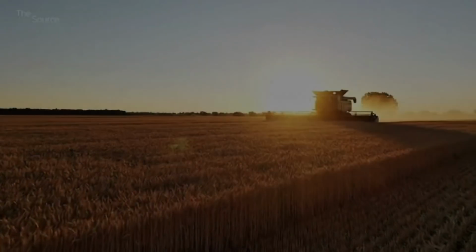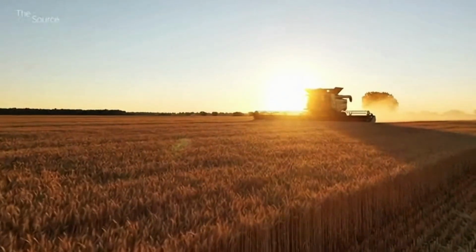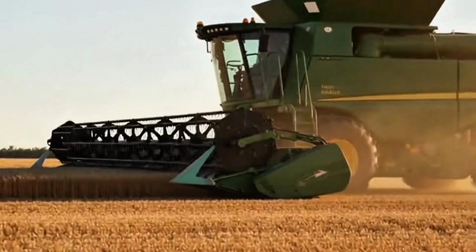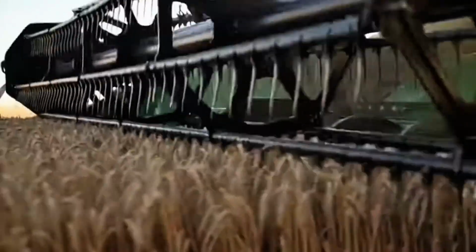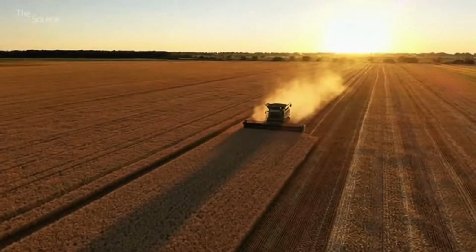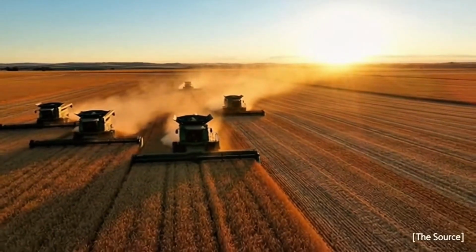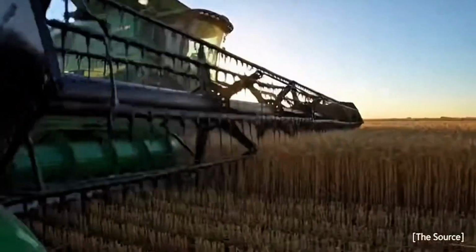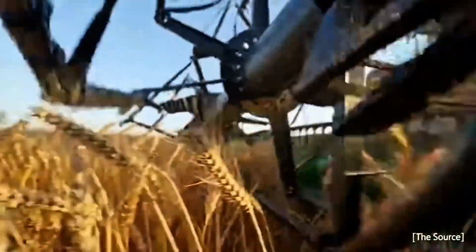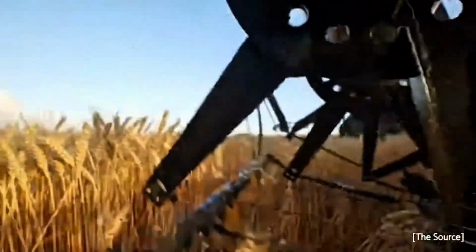Our journey into the creation of instant noodles begins here, amidst the golden fields where the finest wheat is cultivated. Every journey begins with a single step, or in this case, a single grain. Our story of instant noodles starts here, amidst the golden waves of a vast wheat field.